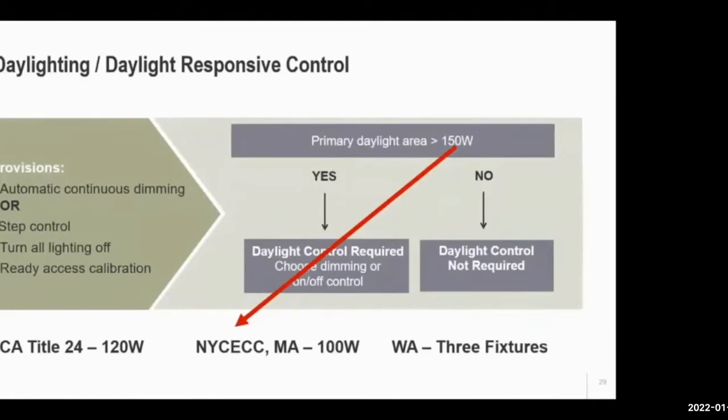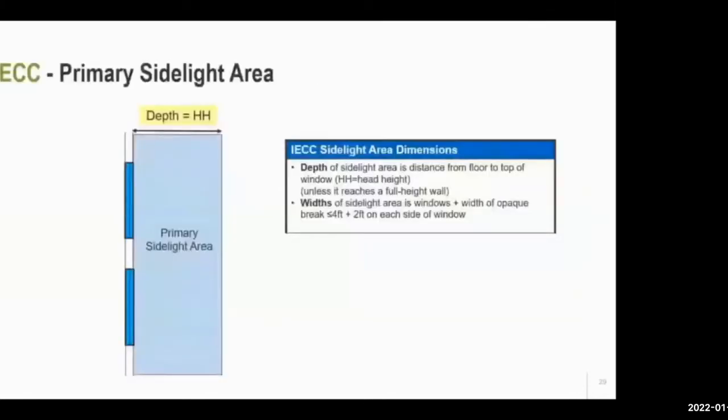So what next is changing with daylight control inside the daylight zones? Well, we're seeing more alignment between the codes and how the daylighting area is defined. As an example, today and with the 2018 IECC as well, that code requires a single primary sidelight area. In this example, you see the windows on an exterior wall in a simple graphic. Here's your primary sidelight area. The depth of the space is the head height of the window, so the measurement from the top of the window to the floor is the depth.